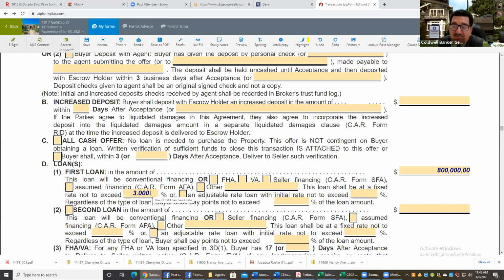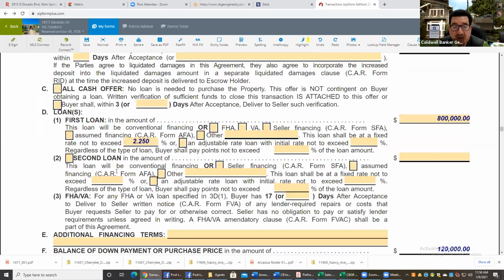Usually you use 0.5% to 1% higher than what the bank quoted them, just in the event that the interest rate goes up. But if you want to put your transaction super tight, and I'm qualified for 2.25 with my lender, then put that. If the interest rate goes to 2.375 and you want to walk away from the transaction, you say, yes, my loan is higher than what I was applying for, therefore I'm canceling. Okay. If you cancel within the first 17 days, no problem.